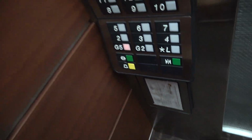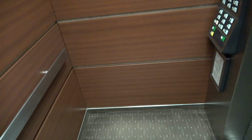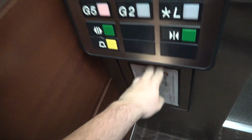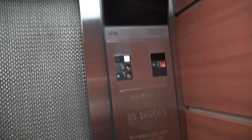Alright, let's go to G5. These are decent. Wish they were true Elevonics, but these are still pretty cool. Older Otis Series 1 fixtures. And here we are in G5.